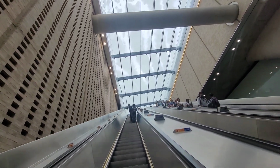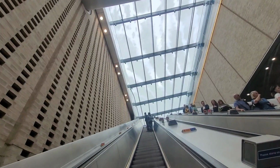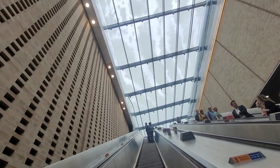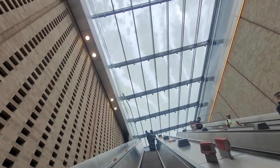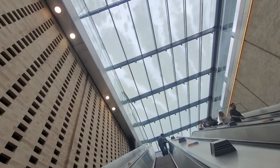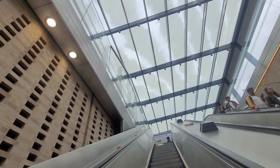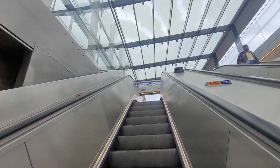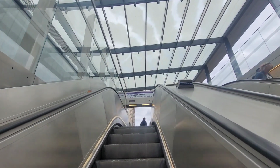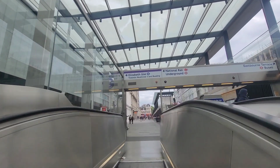So that canopy which lets in all the light, I think you can actually see there's clouds etched into it, which is really cool. That's the main feature in the station, and it does a lot. Very clever. And we're back.